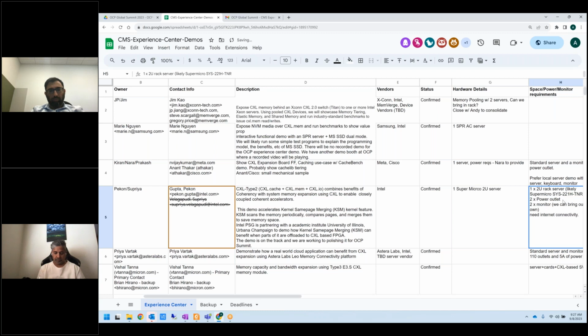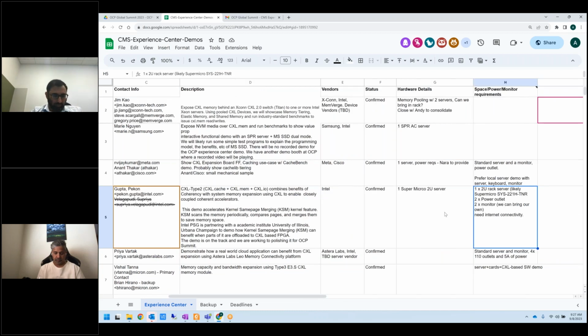Well, you did enter the details for your rack servers. Do you know the dimensions by any chance? Yes, I do have them. Give me a minute. I just want to make sure that we can actually host. If you were to pair up with another demo, can we host 2 demos on the same table? Yes, the width is 17.2 inches, and the height is standard 2U. The depth is 29.9. So 17.2 by 29.9, in inches.